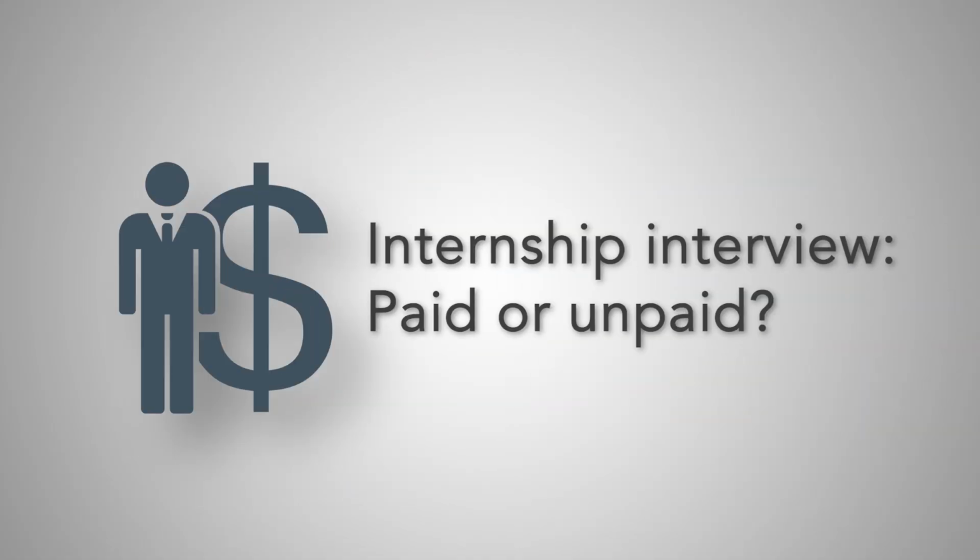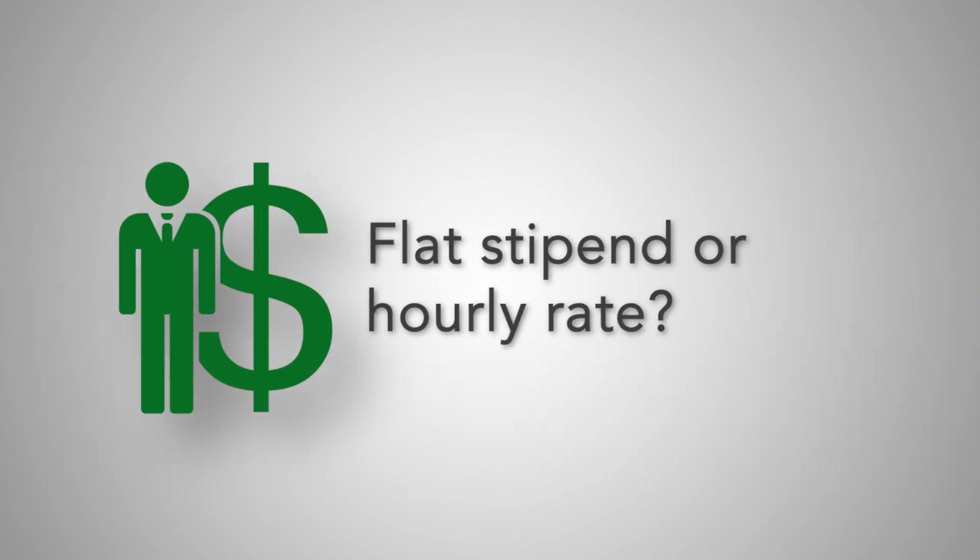Once you've lined up an interview, it's important that you know what type of position you're interviewing for. One of the options might be an internship interview. It's important that you understand the payment guidelines. Is this a paid internship or an unpaid? If it is paid, are you getting a flat stipend or an hourly rate?